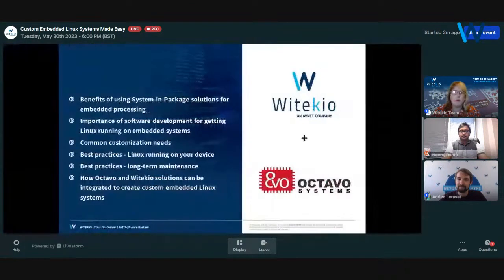So moving on quickly. The agenda, obviously, we're going to talk about the benefits of using a system in package for embedded processing, the importance of software development, customization needs, best practices, long-term maintenance, and obviously how Octavo and Witekio can work together to make sure that you can create embedded Linux systems that last, which is exactly why we're here.